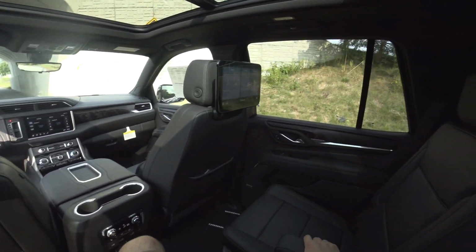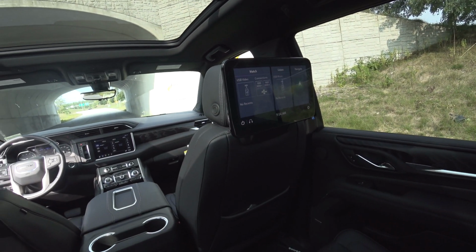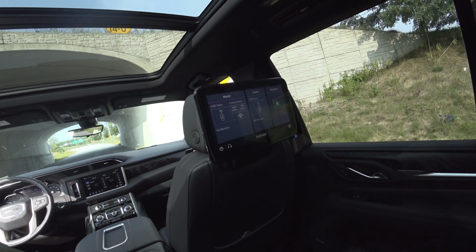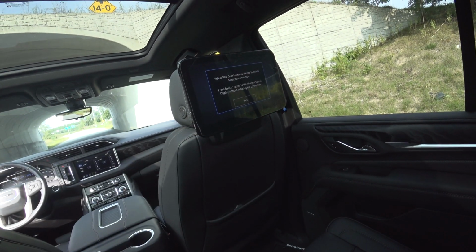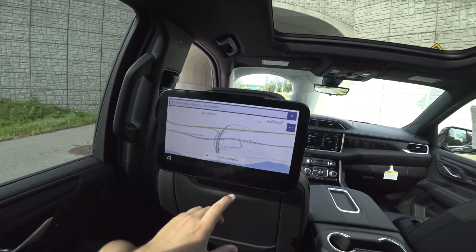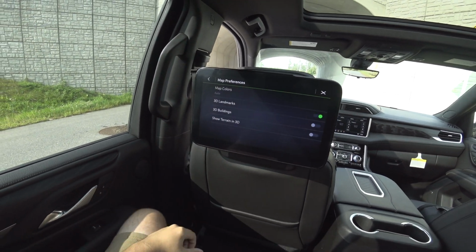Here we have your rear seat media. This is your home page. This one still has the protective cover on it, or the screen protector. But you can watch. You have HDMI connections. It's just awesome. You can show traffic map.